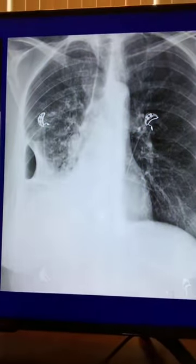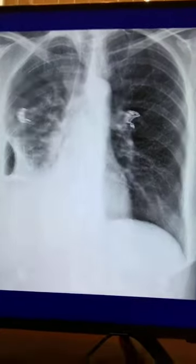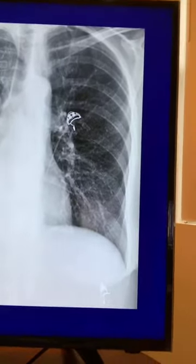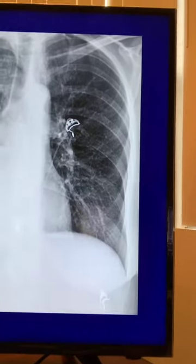What's the next one that we can talk about? Let's go over a little easier one, right? This is kind of crazy. This one. All right. What is going on here? What do you think about that lung? That hemithorax? I don't know. It's probably pretty good, right? I don't see much going on.